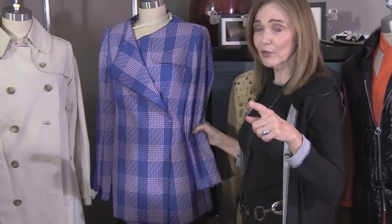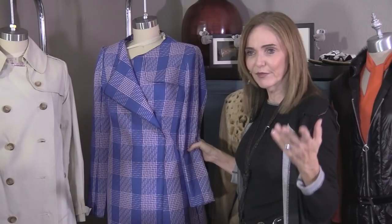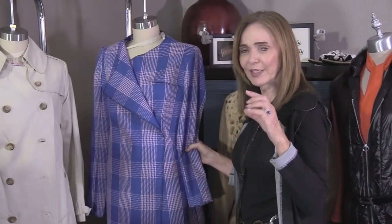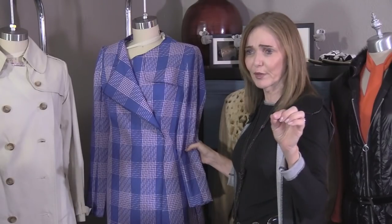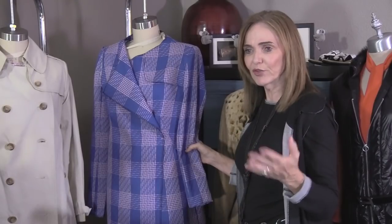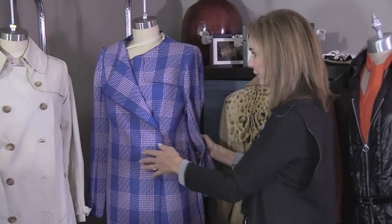You don't do it on the serger. You do it on the sewing machine, and you just baste, because sewing things can shift very easily, very quickly. Even though they're pinned, they can still shift. So just have patience, do it until you're satisfied, and then go from there.